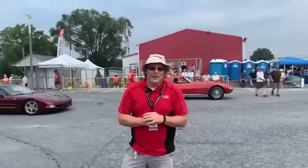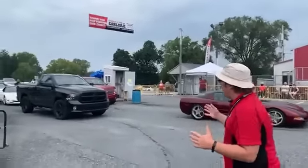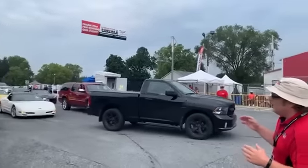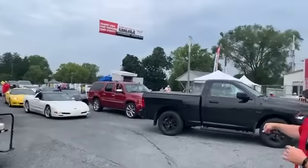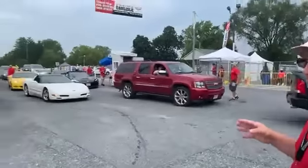Corvettes at Carlisle 2021, presented by Top Flight Automotive. We're near Gate 3 right now as you watch us on Facebook Live, watching some of the thousands of Corvettes rolling on grounds. That's a big black Hemi Corvette right there. No, I'm kidding. But in all reality, there are so many Corvettes.